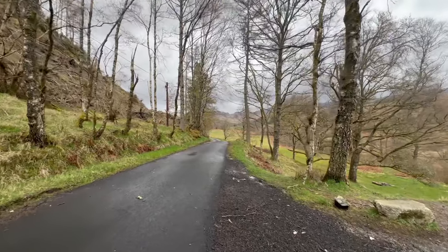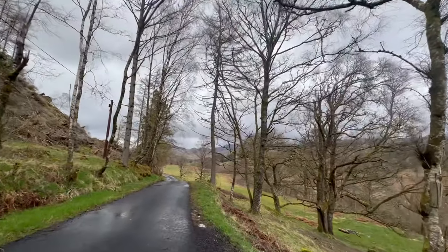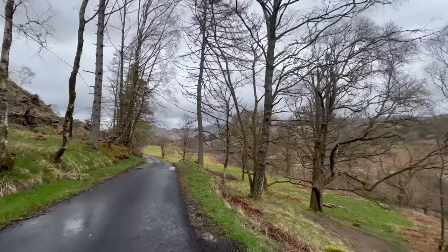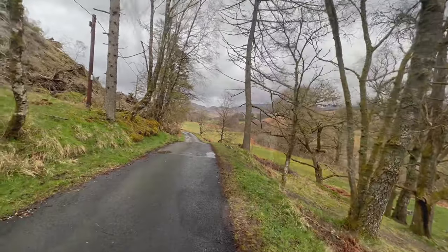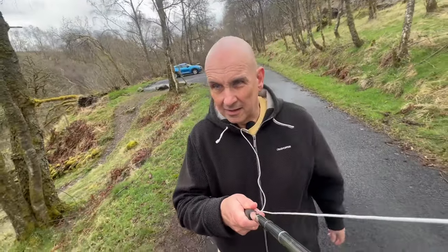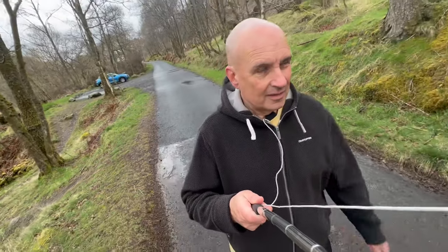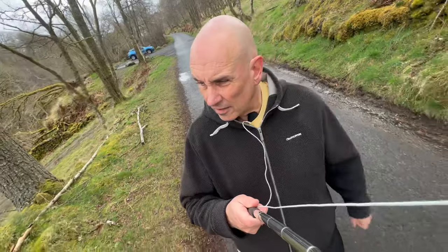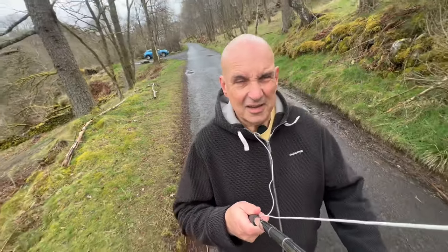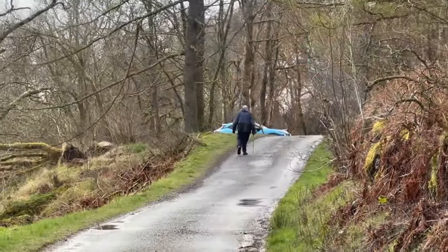It's where people park to climb up Ben, now is it Ben Dewey? I never remember all these bens. But all the climbers come up here, maybe not today because of the weather, and then climb up there. It's a Munro, I think. As you can tell, folks, I'm not very good on Munros and hills.